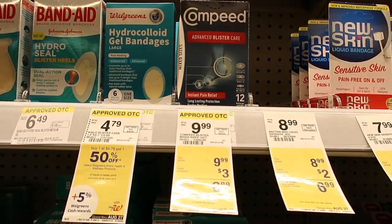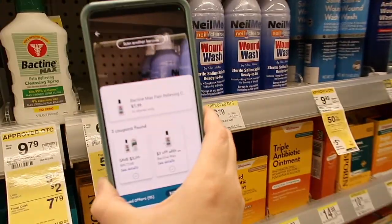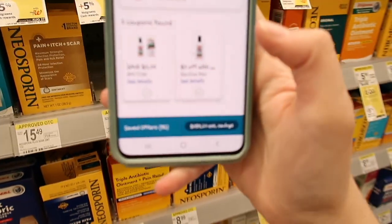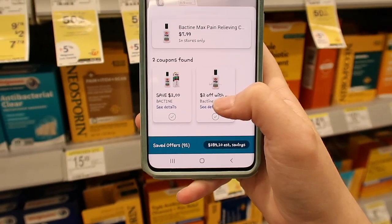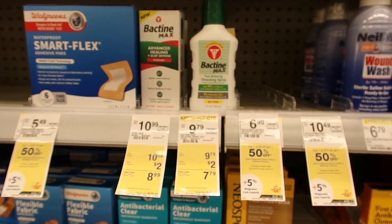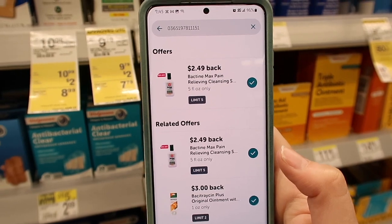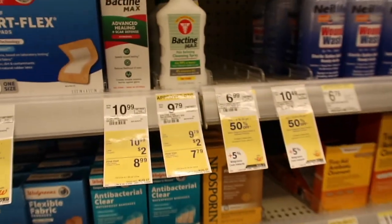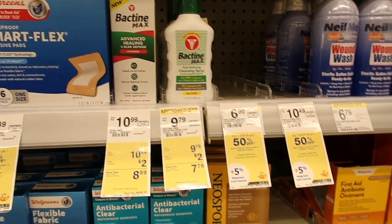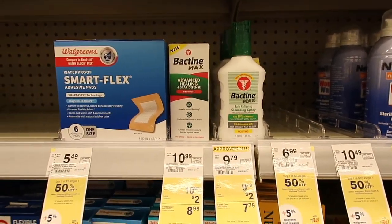$3.01 moneymaker. So here we have the Bactine for $9.79, but you want to actually have your store price match the online price for $7.99. Now we do have a $2 off digital coupon, and then there is a $2 off coupon in the Walgreens booklet. You would end up just paying $3.99, but then there is a rebate with IBOTTA where you get $2.49 back, making this just $1.50. You guys would just get that bottle of Bactine for $1.50, which is a pretty decent deal.